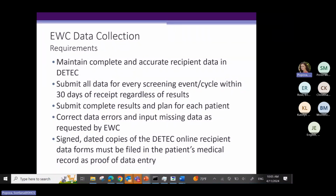So in regards to data collection, our requirements are to maintain complete and accurate recipient data in DETEC. As you know, all the cycles are supposed to be submitted within 30 days, regardless of the results. And I think this is where we have some issues. Providers oftentimes enter the data later than 30 days. And unfortunately, that can be a problem, because right now we're trying to make sure that our core indicators, which we will address further, look good.